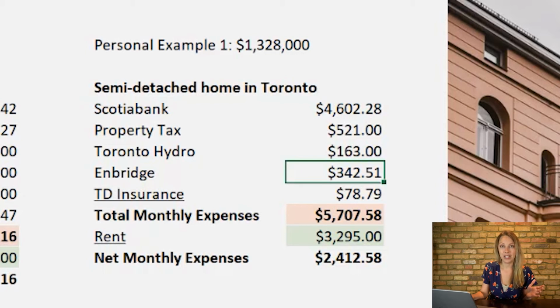I know that seems really high. It's also because we have a furnace rental and a hot water tank rental for our boiler system that supplies our radiators with heat. And then we also have TD Insurance, which is across a few different properties. So in this case, our monthly cost for this particular property is $78.79 per month.